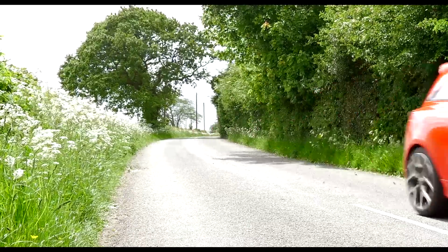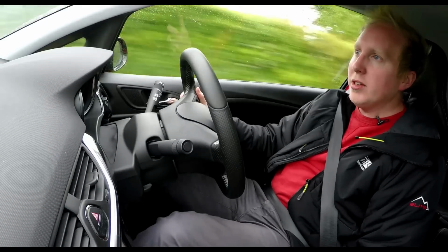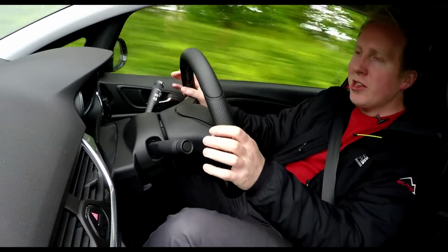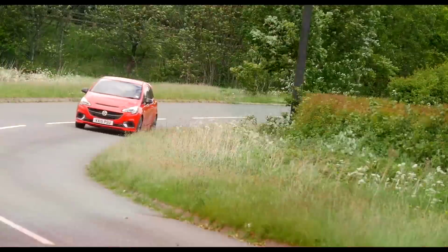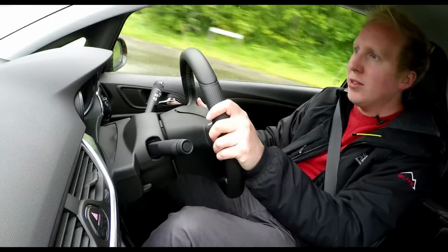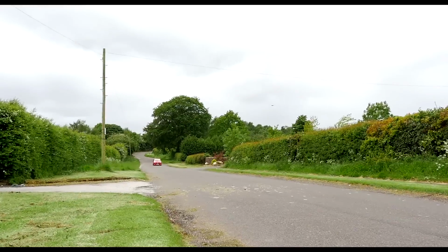And what about that engine? It certainly has plenty of power, getting the Corsa from 0 to 62 in just 6.5 seconds. There's also some pleasing induction noises from the air intake, and there's a pleasing rasp from the Remus exhaust, which is tuned to within 1 decibel of the legal limit.